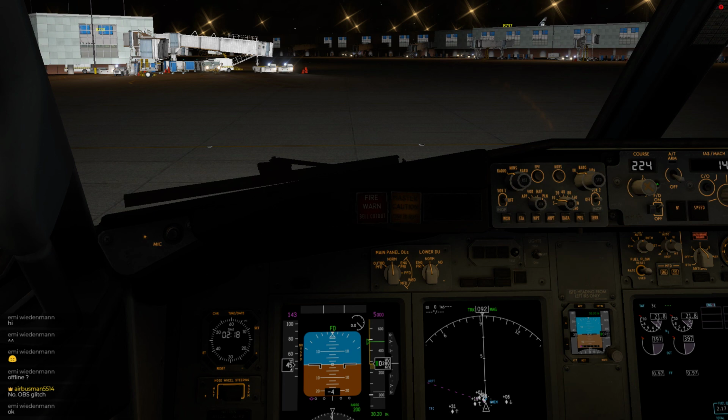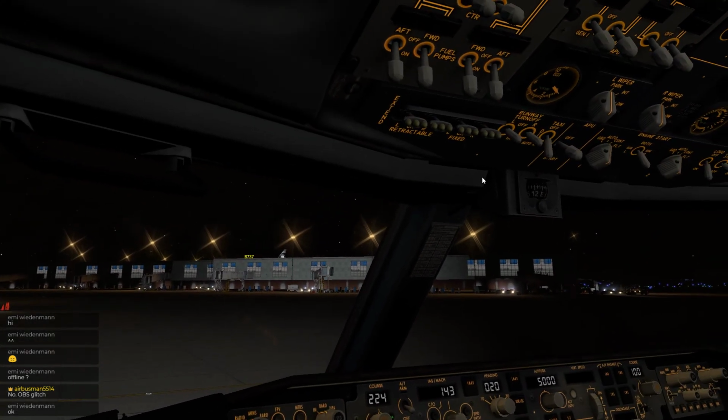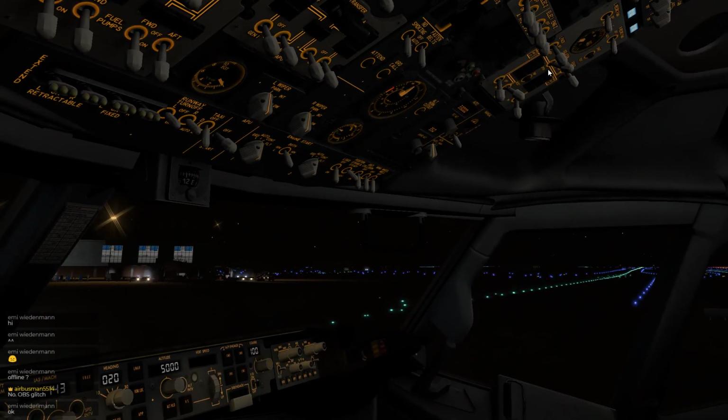Memphis Ground, American 2268 off runway 36 left, Mike 6, taxi to the gates. American 2268, taxi to the terminal via Mike 6. Terminal via Mike 6, American 2268. United 824, runway 36 left. Let's get the APU going. Mike 1. 36 left, taxi to Mike 1.